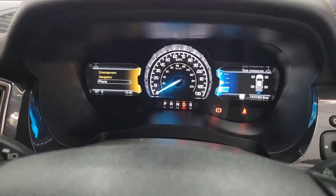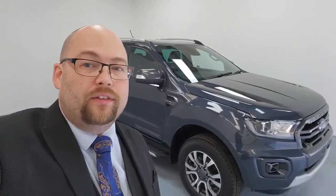Okay. So that is the Ford Ranger Wildtrack in Seal Grey. Fantastic vehicle, fantastic value for money. Loads and loads of functionality there. You've even got the tow bar to add extra functionality and usability for you. You've got the ability to tow an additional 2.9 tons as well, 2,900 kilos extra that you can tow with this truck.